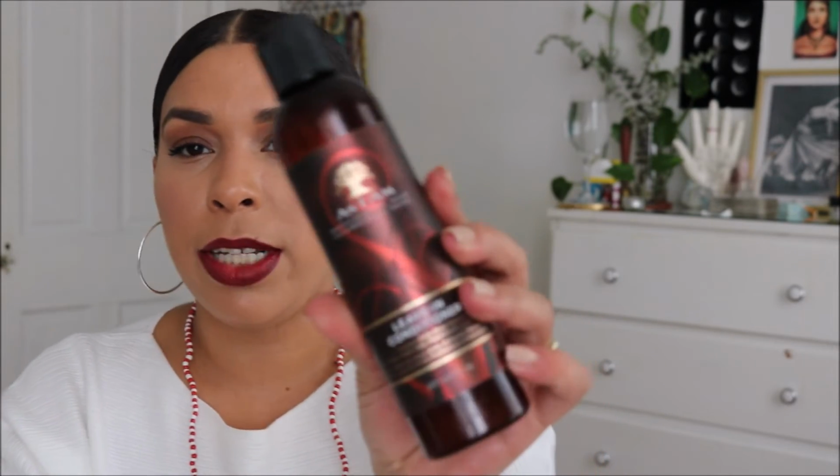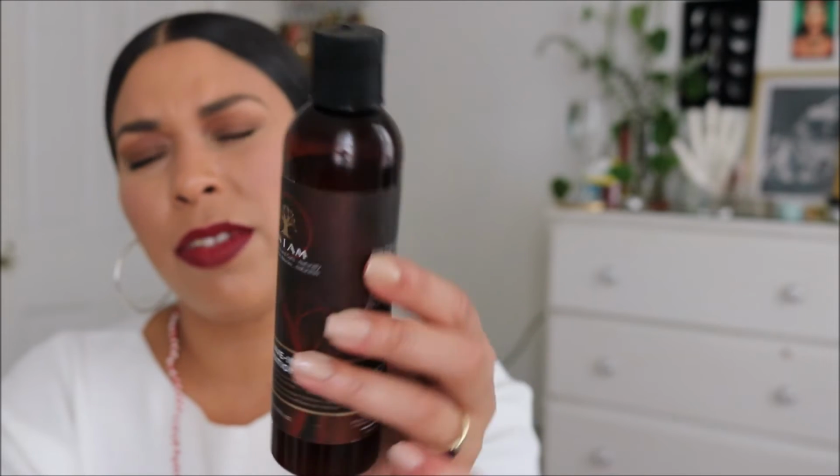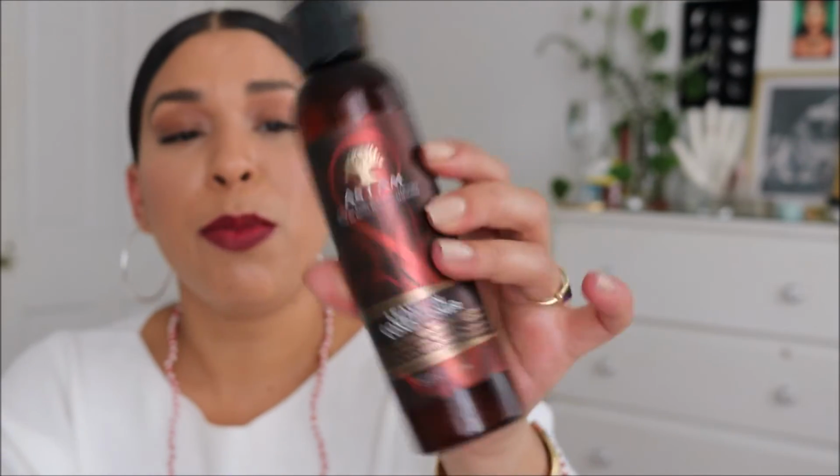As I Am is a brand I have been loving, and I actually picked these up at Sally's. You can get it online or go to the store. Another As I Am product is this leave-in conditioner, which has extracts of coconut, amla, sugar root, green tea, saw palmetto. I truly love this. After I wash my hair, I put in about a quarter-size amount of this onto my hair, starting with my ends and then working my way up to the roots. And I truly love it. As you can see, I'm almost halfway through it.